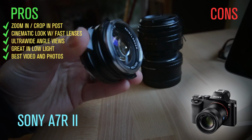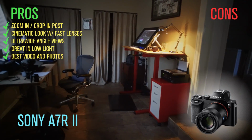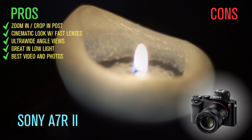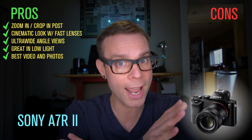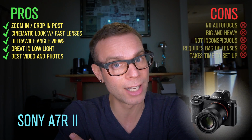The other thing that's really great about this camera is that it's a full frame camera. So that means that all my ultra wide lenses look like ultra wide lens shots. It's also really great in low light, and it's the main camera I use when we're walking around and I think I want to shoot photos and video. Now, that being said, the cons of this camera are as follows.